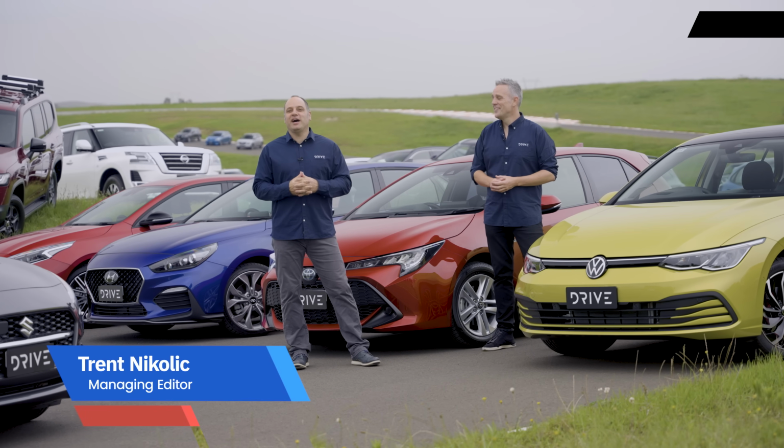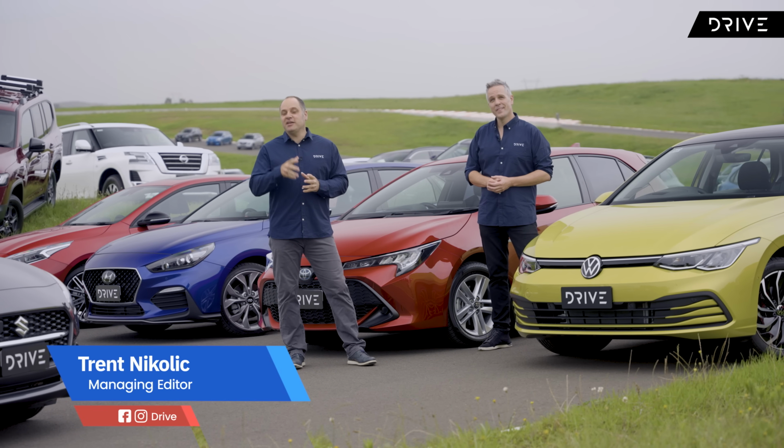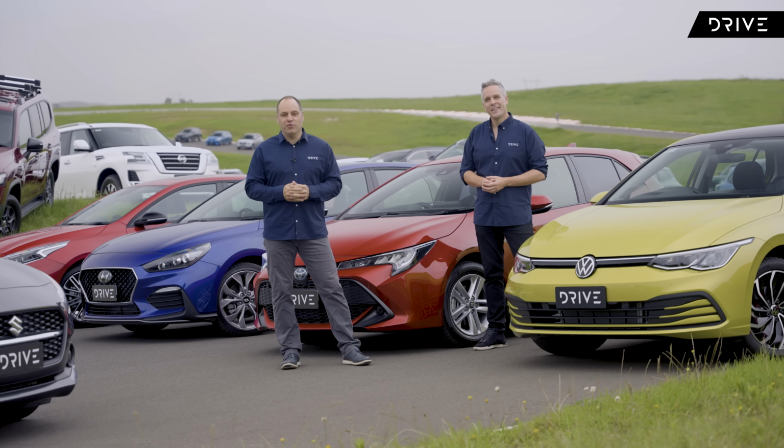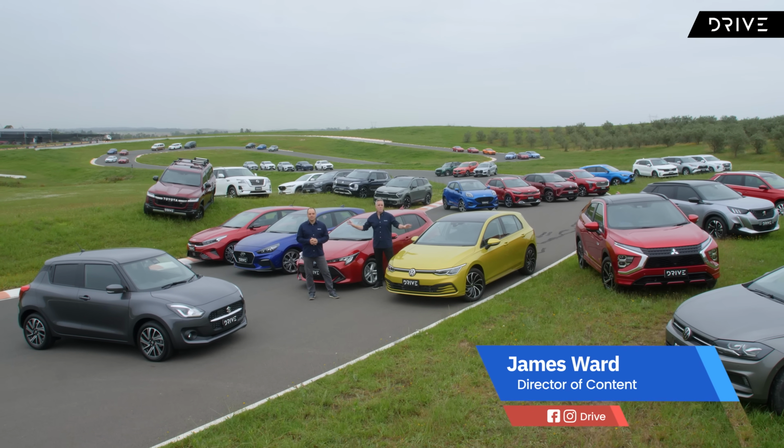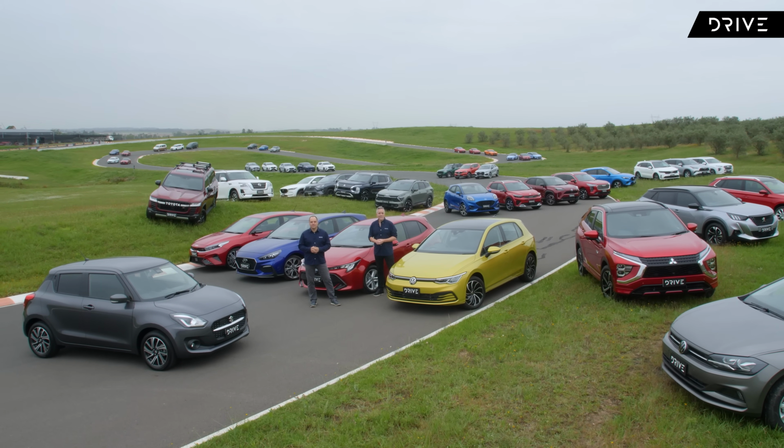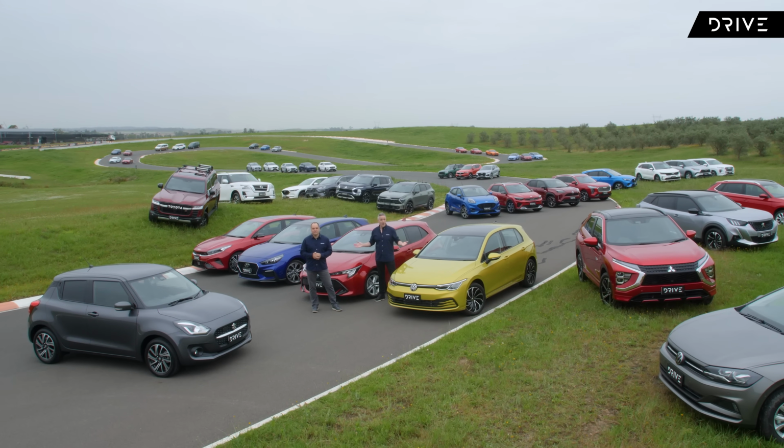With so many great new cars on the Australian new car market, it can be pretty difficult finding the right one for you and your family. But that's where we come in. At Drive, we've assembled the best of the best across all key segments to help give you the greatest chance of finding the perfect one.